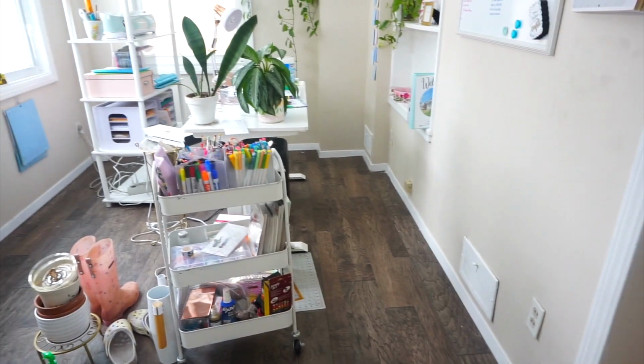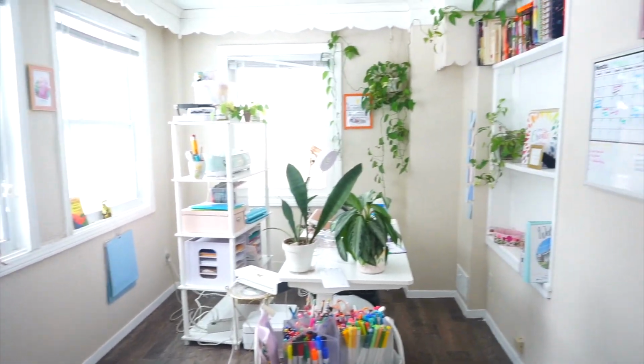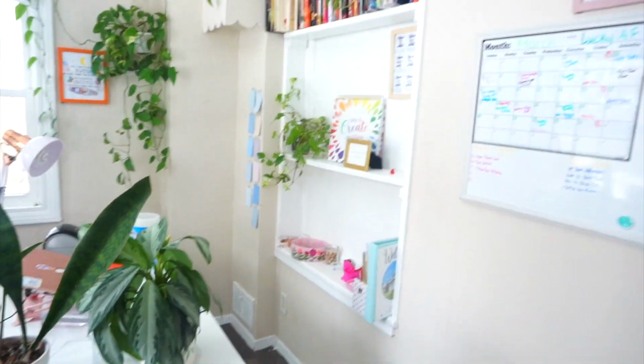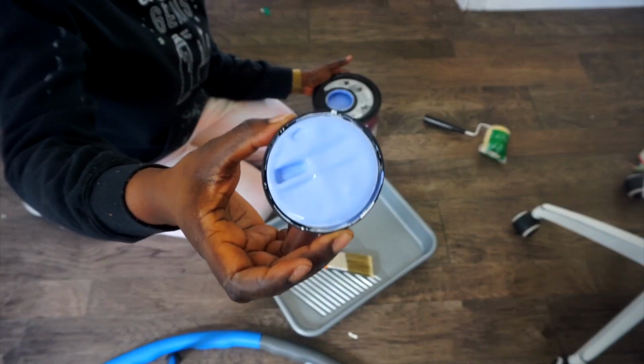As you can see, I painted all the baseboards white. I just finished painting the baseboards and the heated vents white because they were that creamy color, like the rest of the wall. So now it looks nice and crisp and clean, just like the window frame and the window trim. And now, you guys, I'm going in with the color.